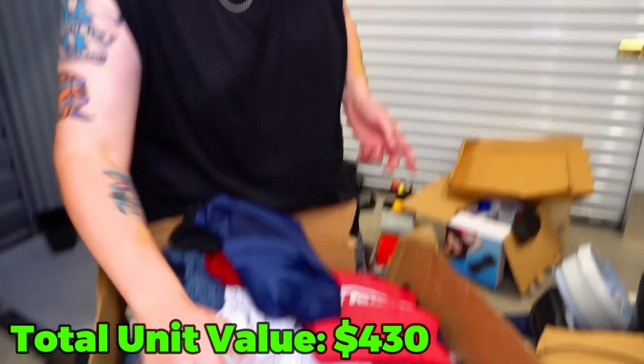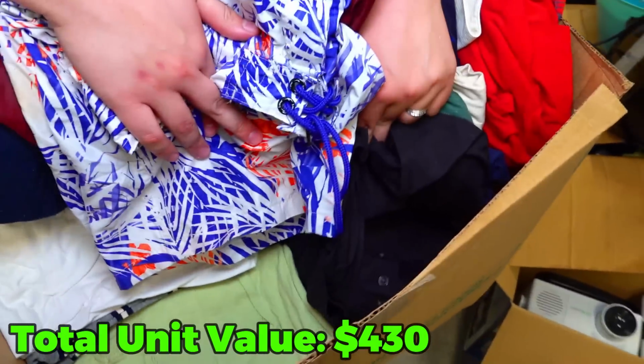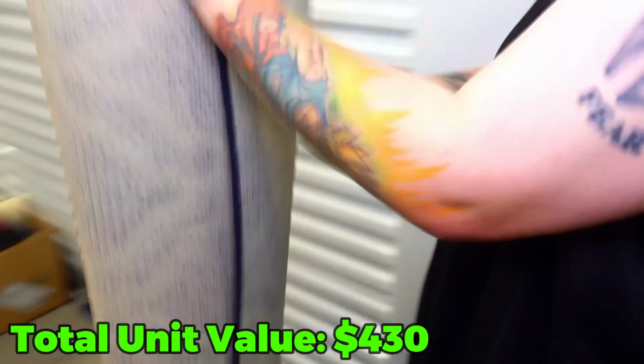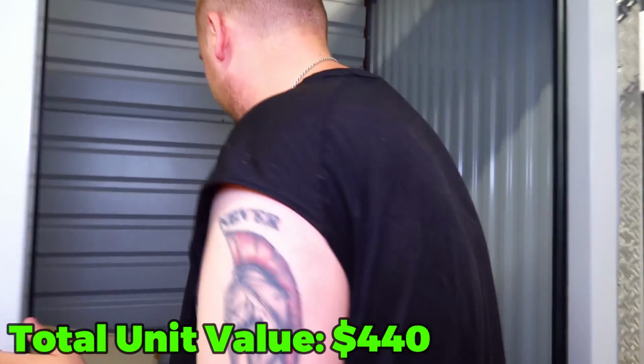Move all the pictures out the way, and the actual big box, unfortunately, is pretty much exclusively closed all the way down. So here is the door stopping culprit right here. This carpet, nothing inside there. Maybe $5 or something like that.